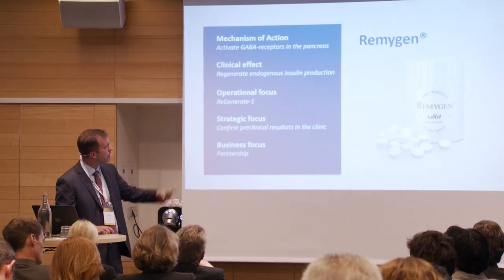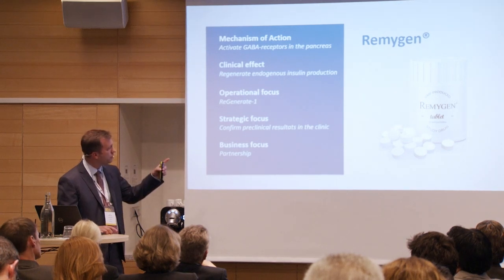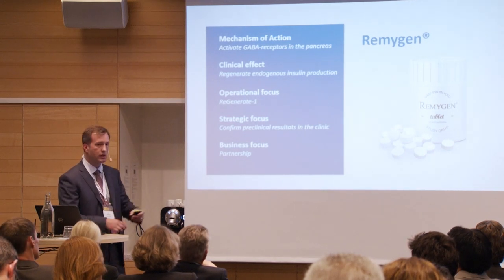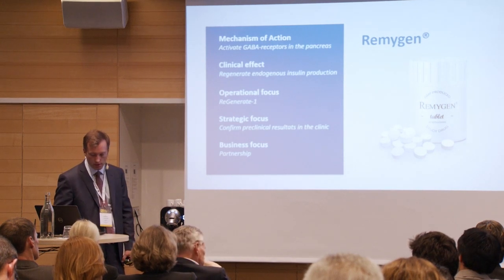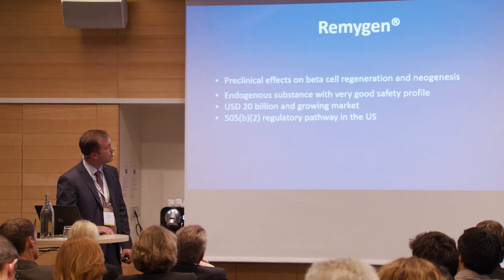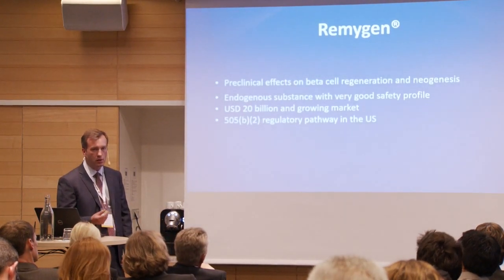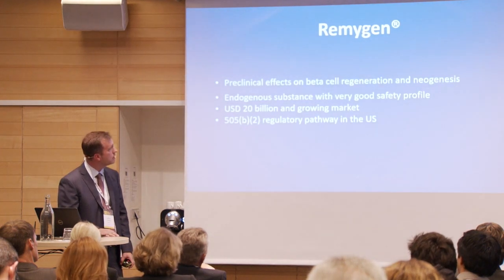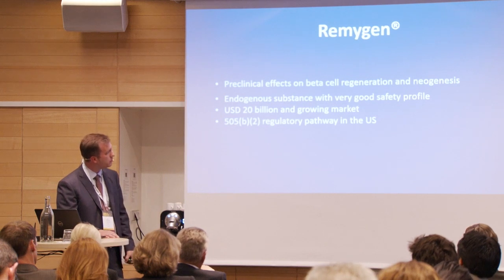We are focusing on the trial that starts this month in Sweden, and we want to confirm the preclinical results and translate this to the clinic. And here as well, we are focusing on partnerships. Again, there is a lot of research showing that GABA stimulates regeneration of insulin production. It's an endogenous substance, which gives it a very good clinical safety profile.